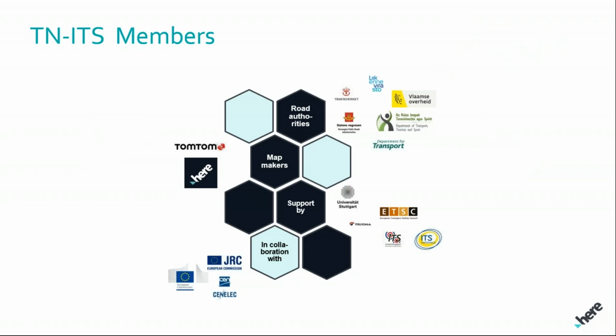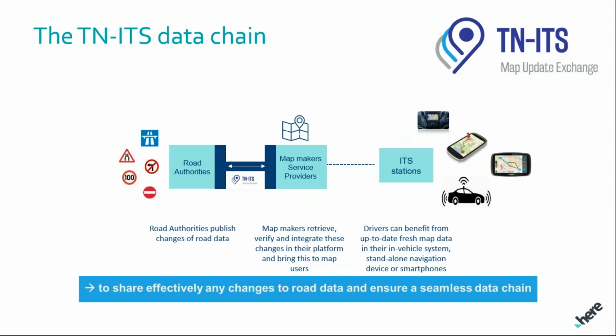Just implementing the TN-ITS platform, it's a membership platform, so map makers are engaged. Our competitors, in this project we are more cooperating, TomTom and HERE are in this project, and all the road authorities of the countries. But we are also supported by the European Transport Safety Council, because they think that speed limits in the map are crucial for safety in cars. And of course, it's also supported by the European Commission.